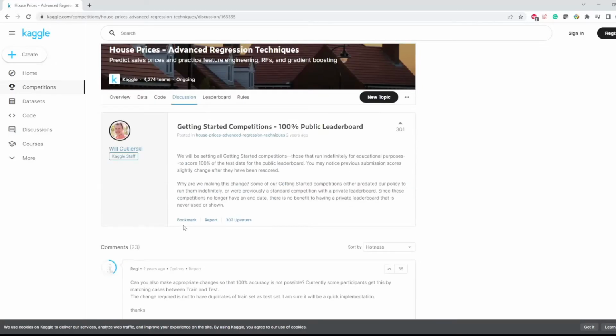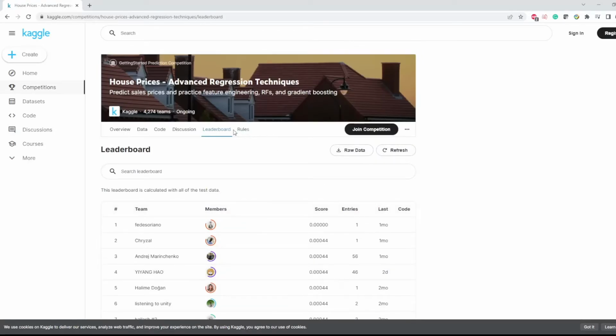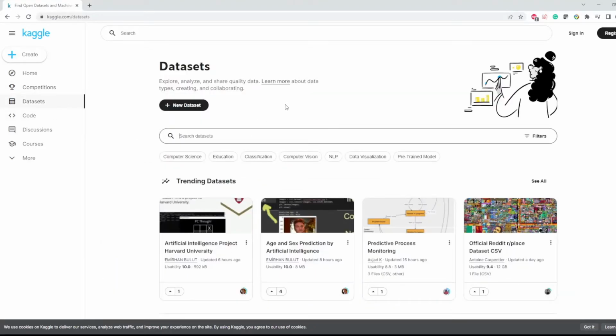And this is my favorite part about doing these Kaggle competitions, is that you're really learning a lot of things from other people, from the best data scientists, and you're making them your own.